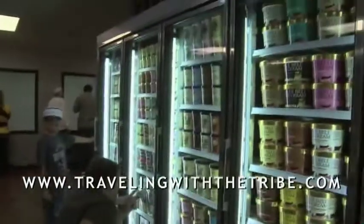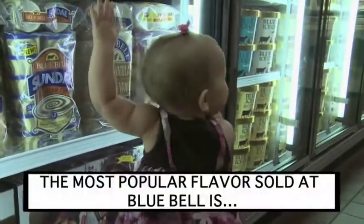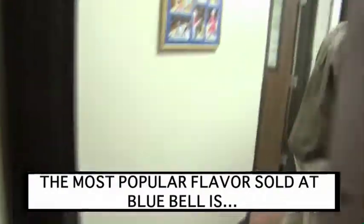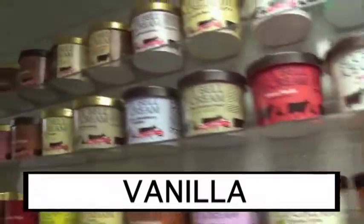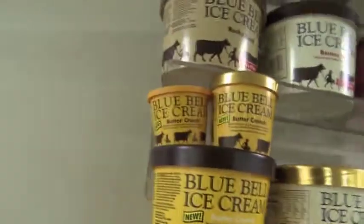And that one? And that one? And that one? To say we were overwhelmed would be an understatement. We couldn't believe how much ice cream we saw in front of us. Now, one of the things the tribe was able to do that not everyone could do was check out just how the people at Bluebell came up with the flavors and their names.